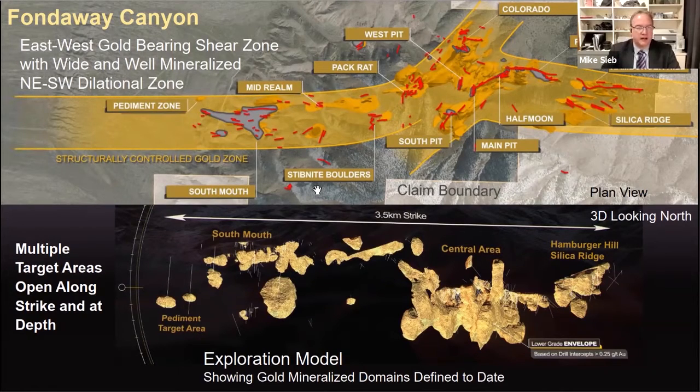Yeah, and it's great. I mean, we have some good properties in our portfolio. It's really a good bonus to our shareholders. I mean, Fondaway Canyon is going to realize value. There's no doubt about that. We have a property about 60 kilometers to the north, the Star Project. Historically, very high grade copper, gold, and silver at surface. So historical copper mining, historical artisanal mining, but extremely high grade. I mean, Fondaway Canyon is classic gold, but the Star Project actually has the copper, the gold, and the silver.